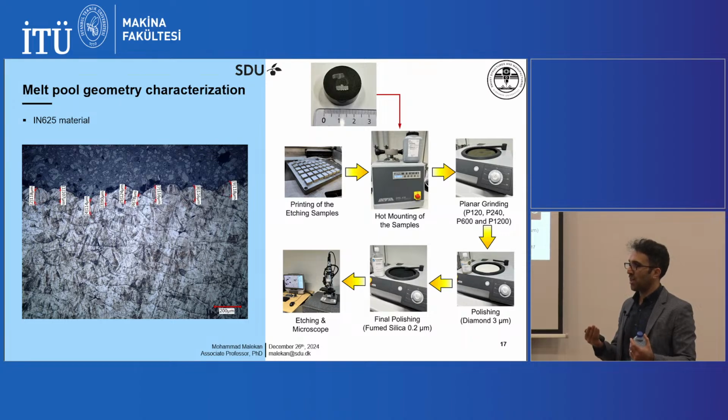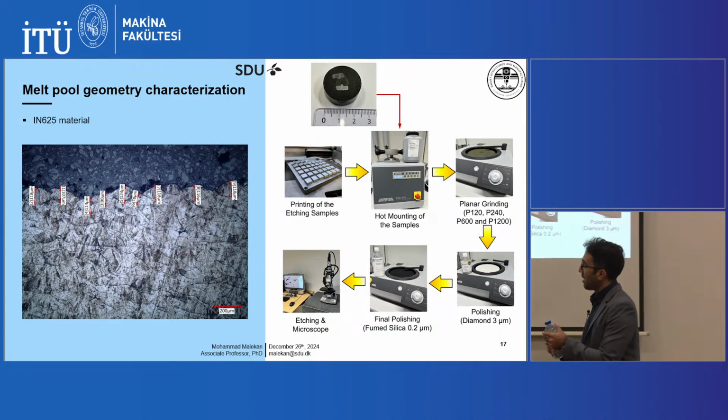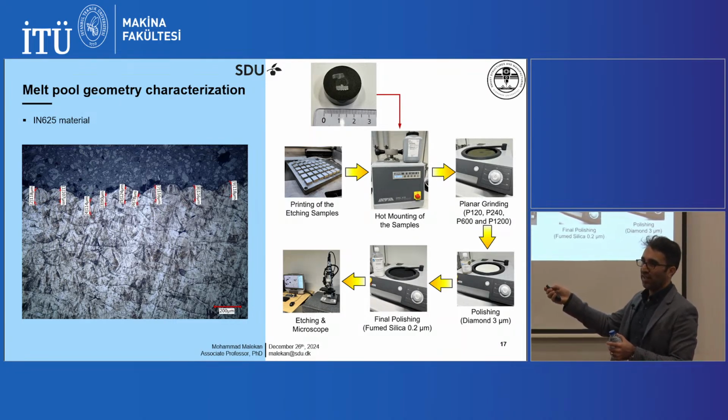So the best way to measure the melt pool is to produce a small sample, and this surface over there is the last layer, okay? That should be the last layer that you print.